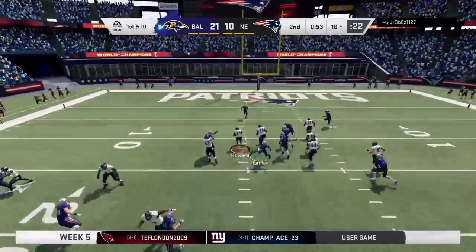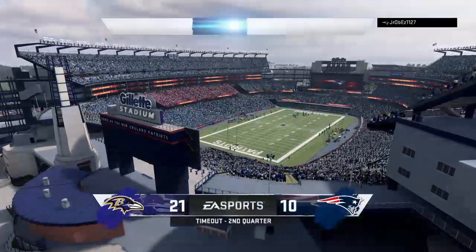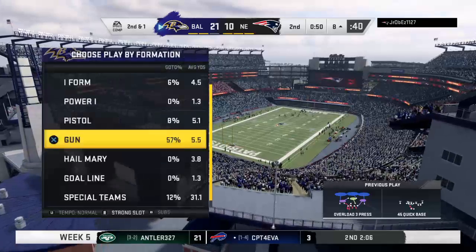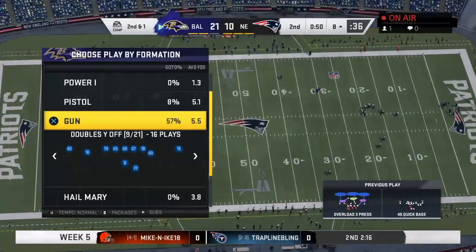On first down, Howard. And effective running here. He'll take it down inside the 10. Now the Ravens going to use one of their timeouts as the clock shows 50 seconds to play here in half number 1.